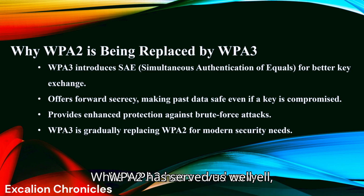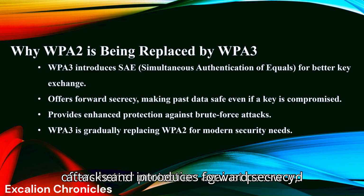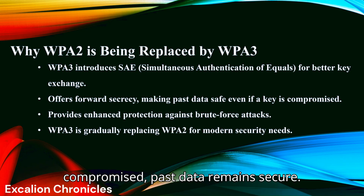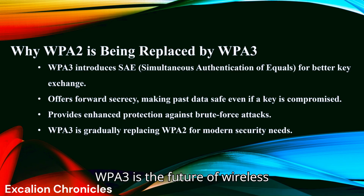While WPA2 has served us well, WPA3 is now taking over. It offers better protection against password attacks and introduces forward secrecy, ensuring that even if a key is compromised, past data remains secure. WPA3 is the future of wireless security.